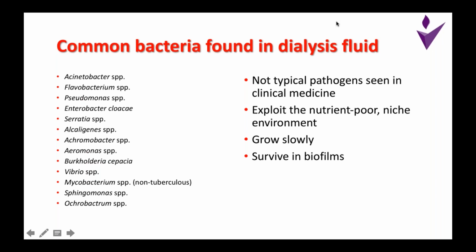These bacteria typically exploit the nutrient poor niche environment, because dialysate is very, very poor in nutrients that normal bacteria consume. So only those bacteria which do not require a lot of these traditional nutrients can thrive in a dialysate, which are the ones that are shown on the left.